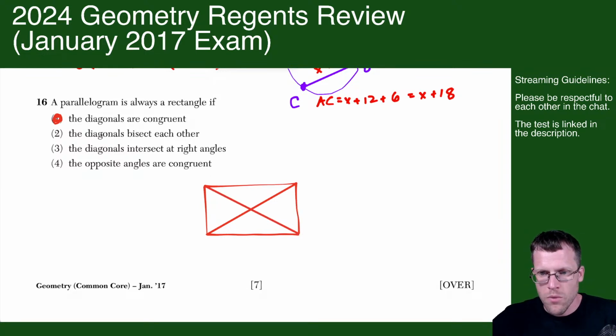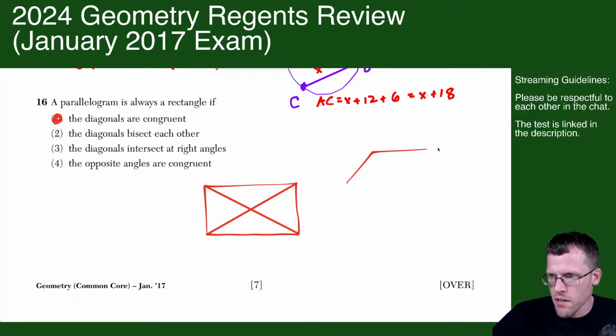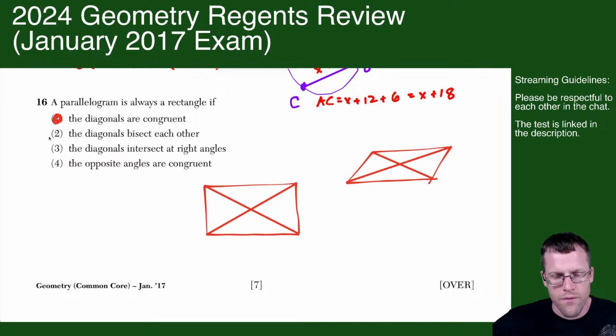So the ones that make the most sense are probably, well, a parallelogram is a rectangle. Like if you just draw a regular parallelogram next to it, that's not special. It's not a rhombus or anything. It's just a plain parallelogram. Let's say something like this. You'll see that in a parallelogram, the diagonals bisect each other. Okay, so that's for any parallelogram.